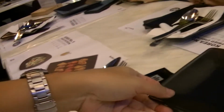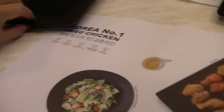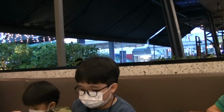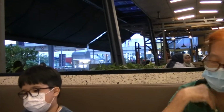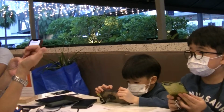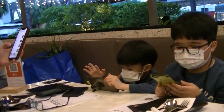Why should I buy when I can just borrow? Hey, normally the chicken is supposed to be the red one, huh? Super red. Oh yeah. Mix them all. Of course, try everything.